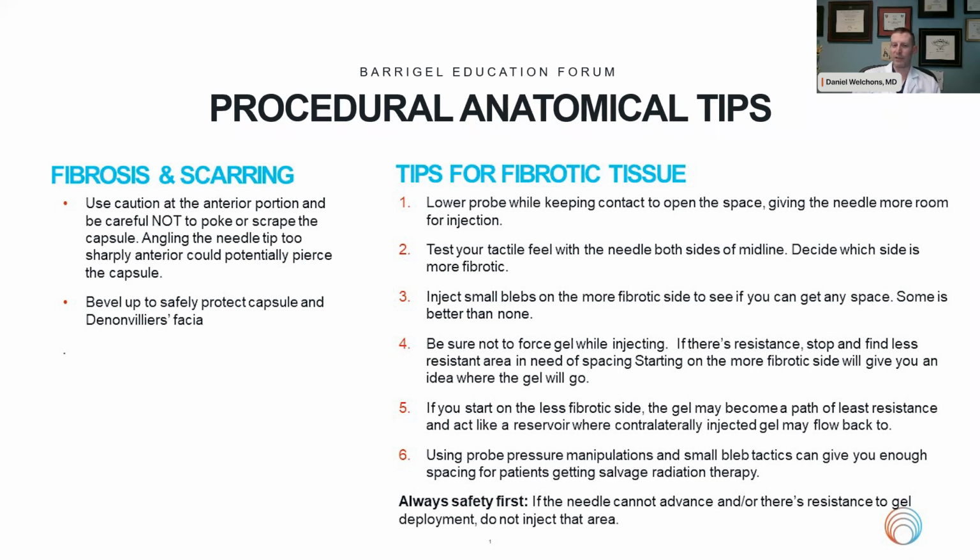And if you start injecting on the left side, and then when you get to the right side, you'll find that that left side becomes the path of least resistance. And then when you're injecting on the right side of the prostate, the gel is just sliding over to the other side. And that can lead to some asymmetry. However, you can always just take the needle out, reposition it, and then inject on that side. And I think that's one of the interesting parts about Barrigel, is that if you find some asymmetry, you just take the needle out, you change your positioning, and you just sculpt the gel as you see fit on whatever side of the prostate you find is a little more asymmetric.